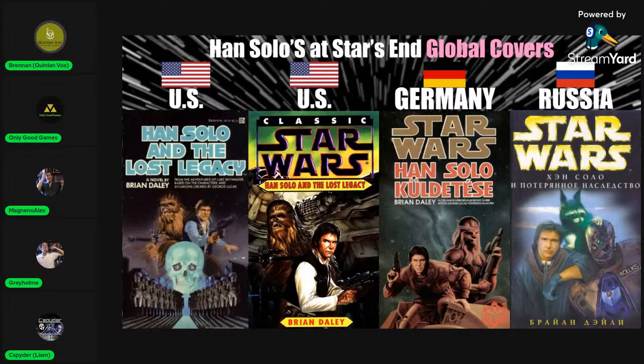I'd like to point out with the Russian one, why does it look like Han's wearing a surgical medical glove? I like how he's just so happy in that one too. He's so nonchalant. Looks like he just took a selfie. And Alex, I don't remember there being a green raccoon in that book. No.